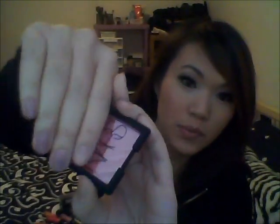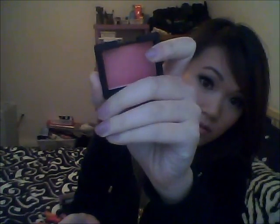Actually, I have it on right now, but the lighting is washing it out like always. This is Super Orgasm. They're all Super Orgasm. I just love it, love it, love it. And this one's just so small. So yeah, this one's Super Orgasm. See, it doesn't even pick up.